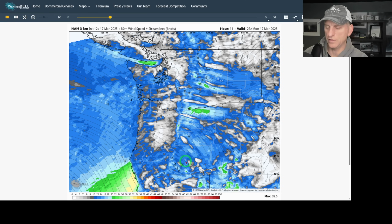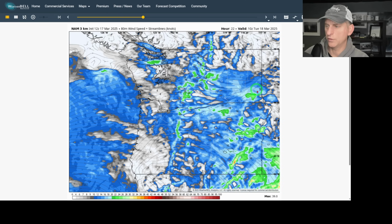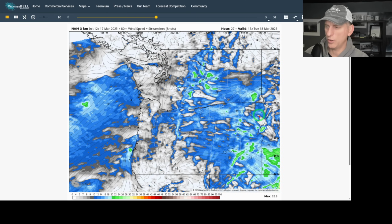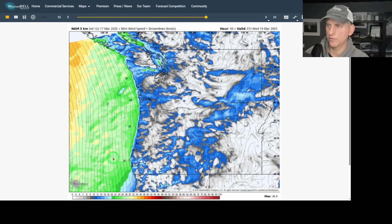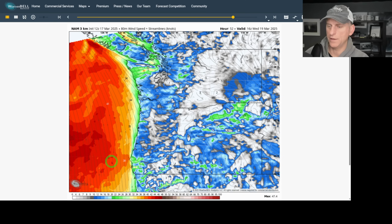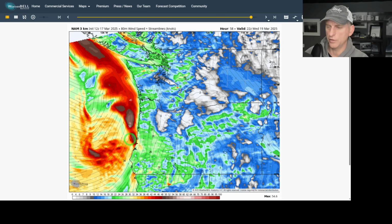Some gusty winds for the east slopes of the Cascades of Washington, Oregon as well, and then we start to scroll off in towards Tuesday morning right there, and you see the gusty winds east, and then we start to pick up those winds a bit as that system rolls in on the day Wednesday. See things getting pretty blustery for the Oregon coast as we go through the late morning hours and into the afternoon hours.